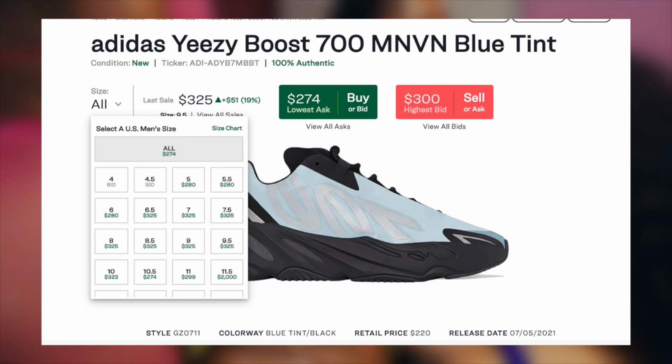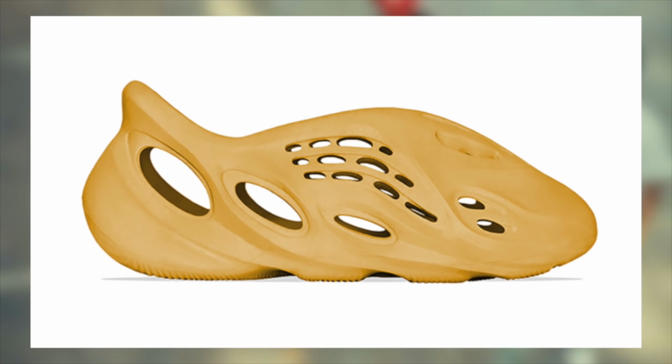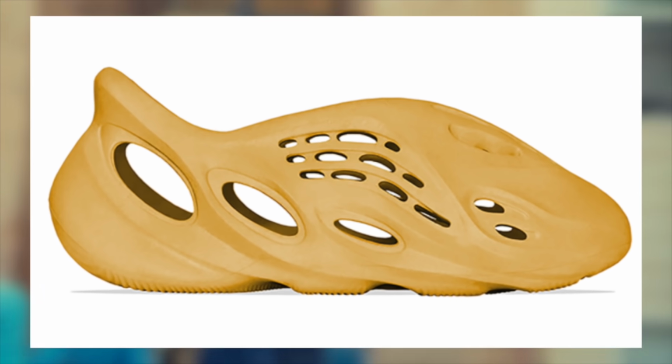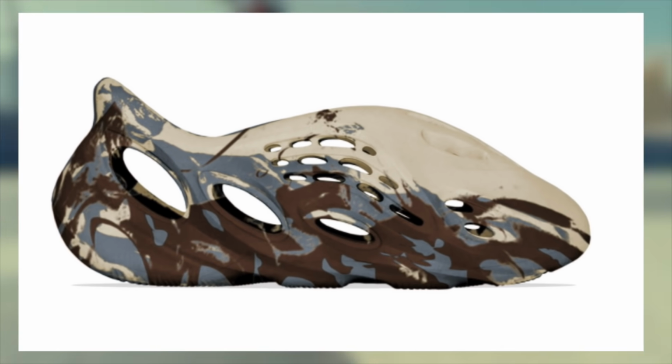More importantly though, also in July we will be seeing two more Yeezy Foamrunners release, specifically the Yeezy Foamrunner MX Cream Clay and Ochre colorways. Both of these will be releasing for $80, and you can expect them to be very profitable with an incredible margin, just like prior releases, full throttle.